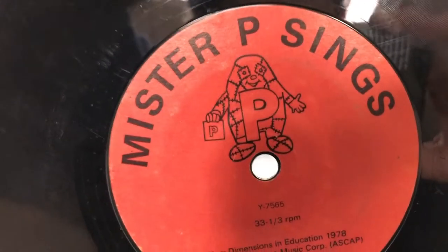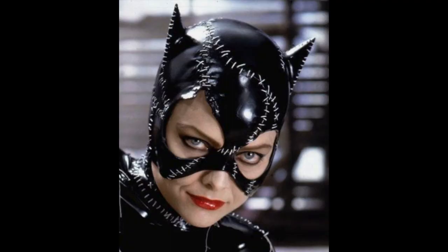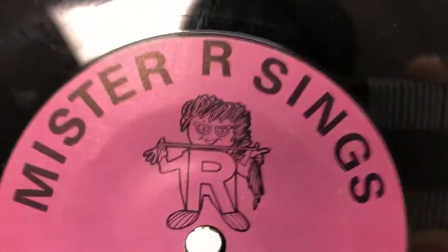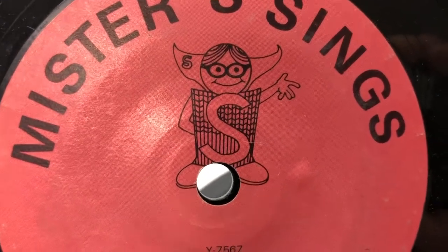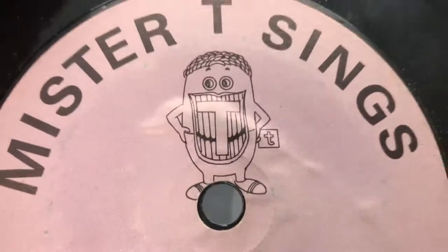P, creepy. Patches. Kind of a little Catwoman thing going on there. Q, quiet. R, again, I'm totally unsure what R is. Rip. And S, again, I was flabbergasted. Like, what in God's name is S? Scream? I don't know. That's so bizarre. Singing nun.